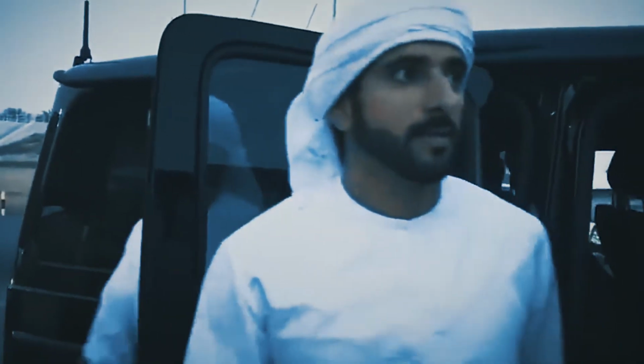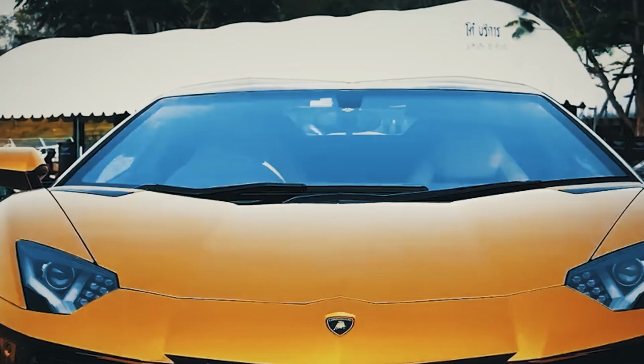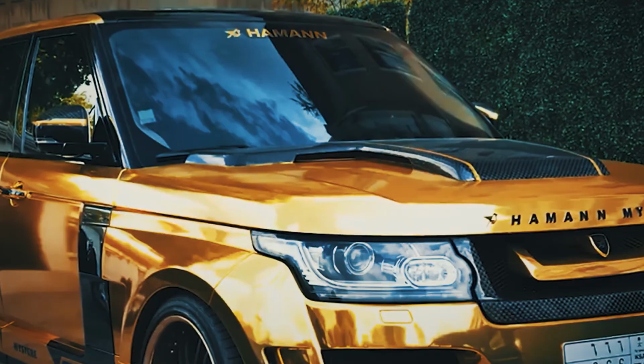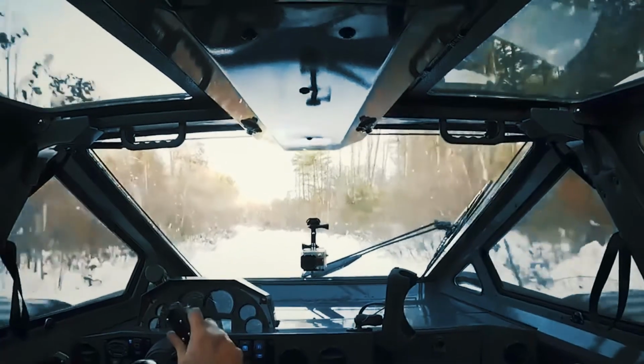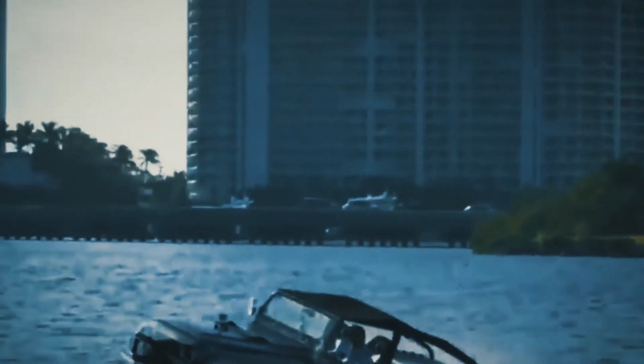Fazza is also fascinated with gold, and he surprisingly has a number of cars which are golden, some of which include a Lamborghini, a Range Rover, a Bentley Bentayga, plus an entire fleet of cars from Rolls-Royce. The Crown Prince doesn't just enjoy cruising on land, he has a yacht which is the third largest in the world and uses this to have a good time with his friends on the water.